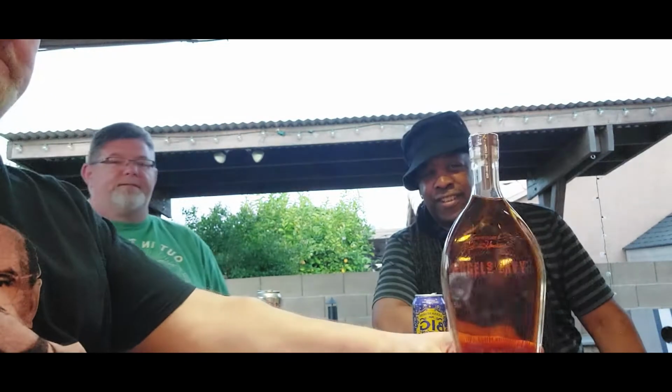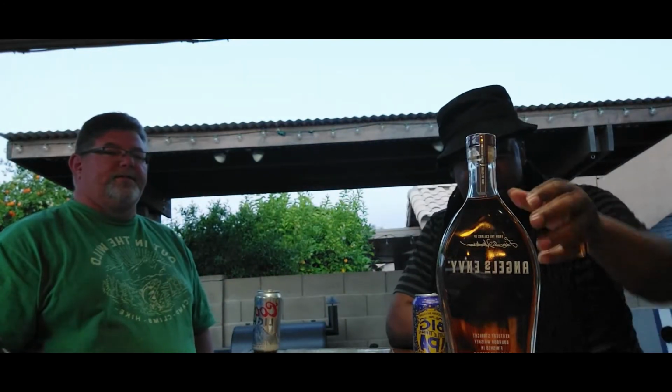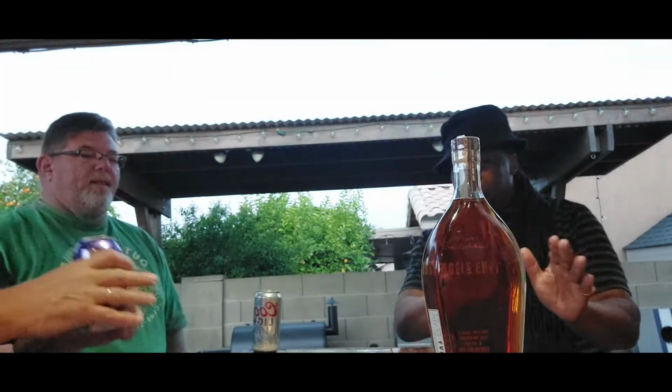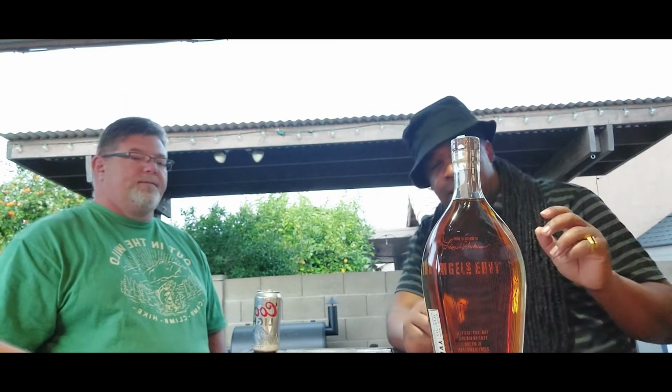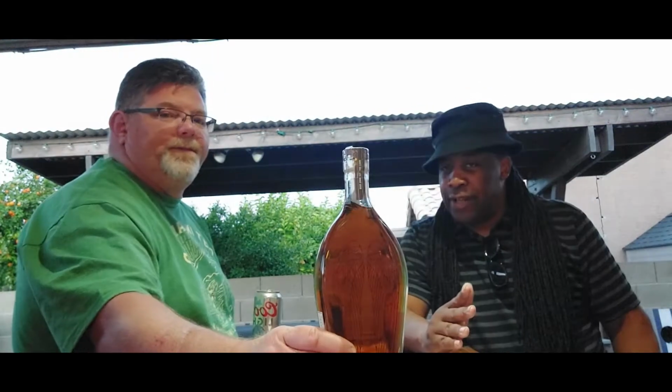I'm going to tell you guys, I love the look of this bottle. What do you think? I like the wings on the back. I don't know if you can see it in your camera here, but the wings on the back. That's cool. Some people said it looked like a casket. I just loved it. Now the one thing that's catching me off just a little bit is the color. Usually with the premium bourbon, it's a little darker, more of a burgundy type color. To me, it feels a little lighter.